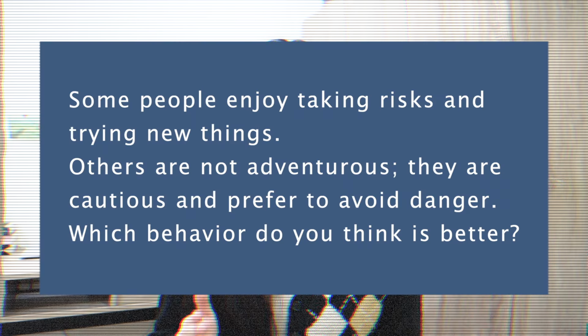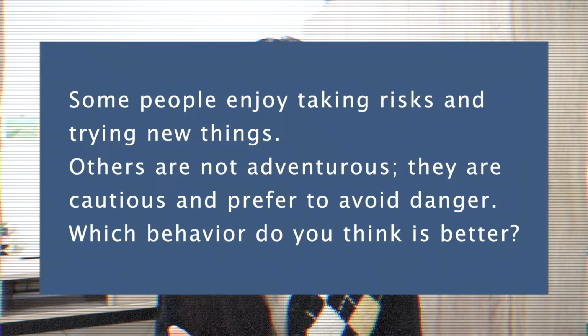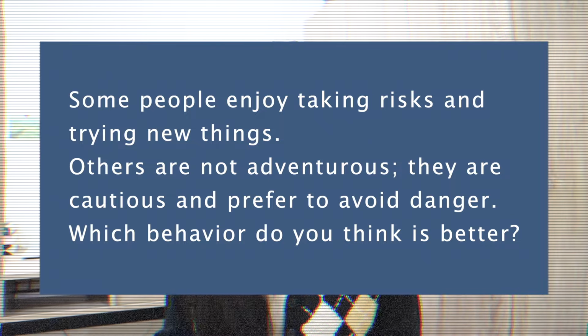As most of you guys know, task 1 is a personal choice question. And the question we're going to be using today is, some people enjoy taking risks and trying new things. Others are not adventurous, they are cautious and prefer to avoid danger. Which behavior do you think is better?